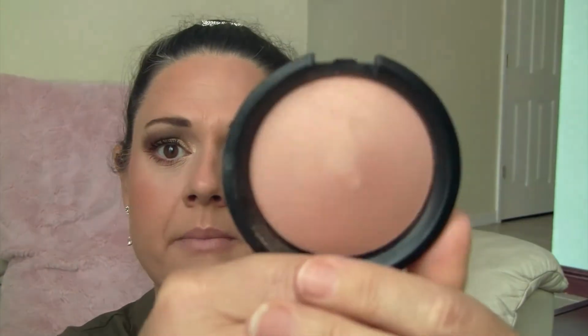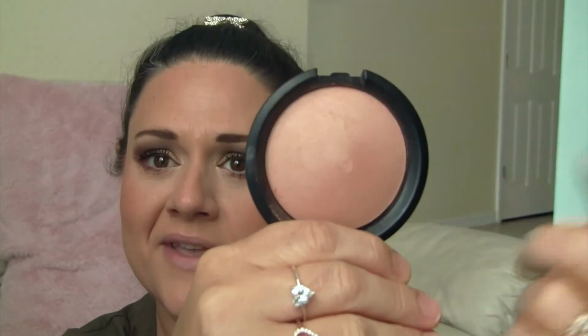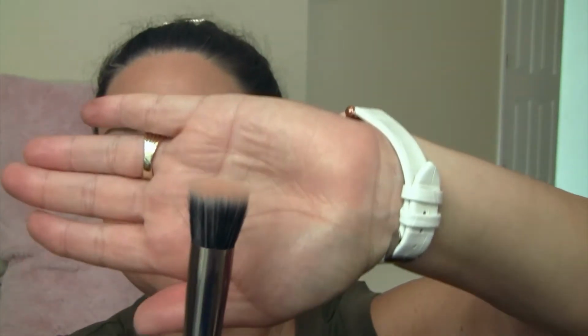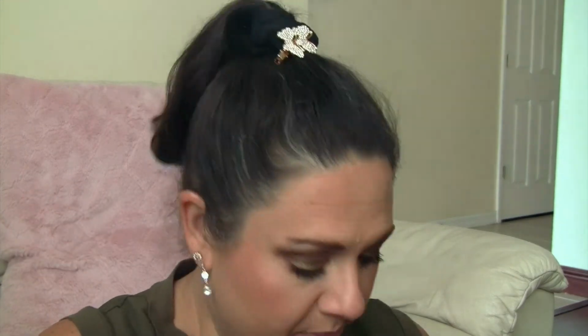My favorite highlighter lately is the Essence Pure Nude. It's been around for a long time, but man, you want to talk about a beautiful glow from within. This offers that. One of my favorite brushes to apply highlight is actually this one right here, and this is from Makeup Geek. I know it does not look like a typical highlight brush. It looks almost like a stippling brush for foundation, just a little small, but it works great for highlight.